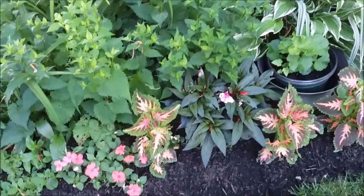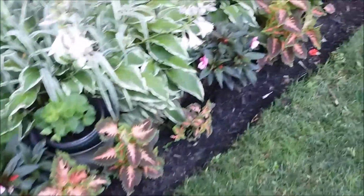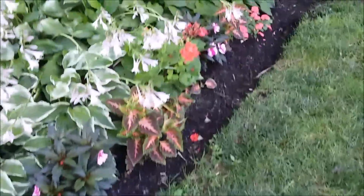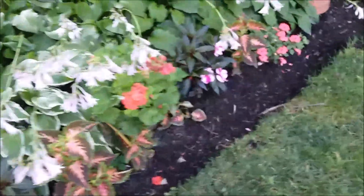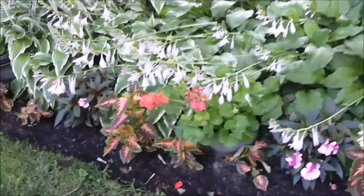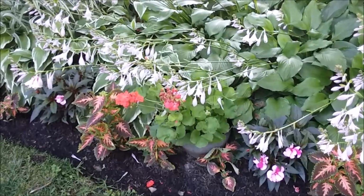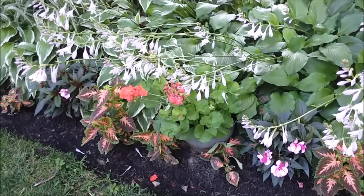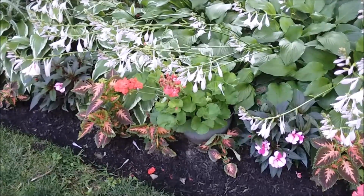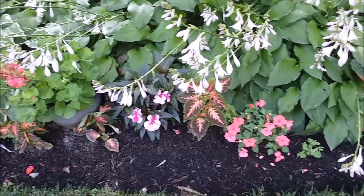These coleus are so pretty. I love the color combination. It's just so beautiful. I know we use the word beautiful a lot. Oh, that's so beautiful. That's so pretty. I'm going to have to look up some other words to describe the flowers. But that's what my heart is saying. That is so beautiful. It's so pretty.